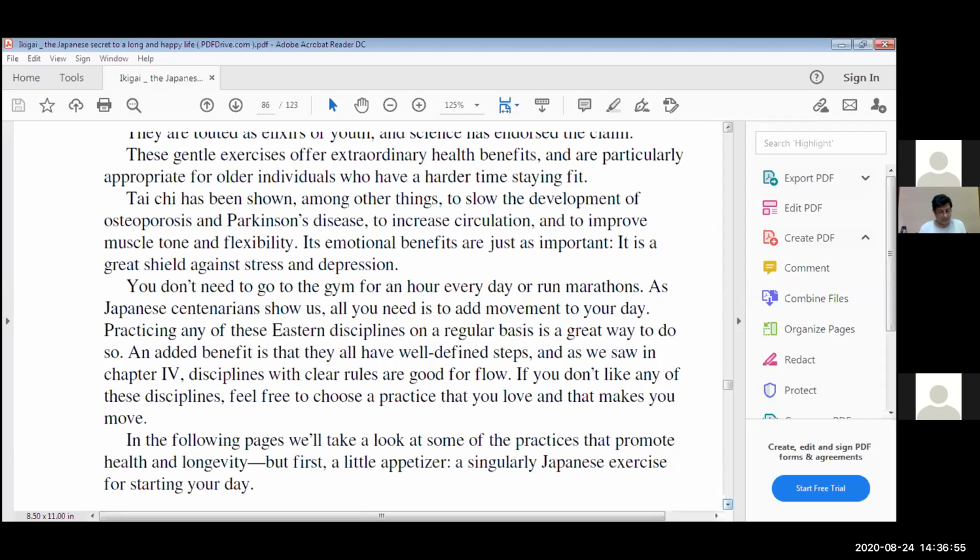Tai Chi has been shown, among other things, to slow the development of osteoporosis and Parkinson's disease, to increase circulation, and to improve muscle tone and flexibility. Its emotional benefits are just as important. It is a great shield against stress and depression.